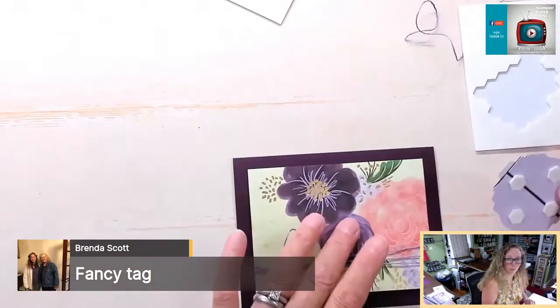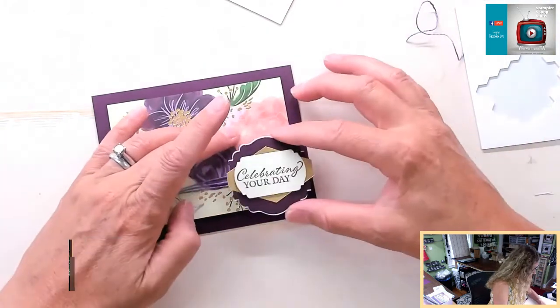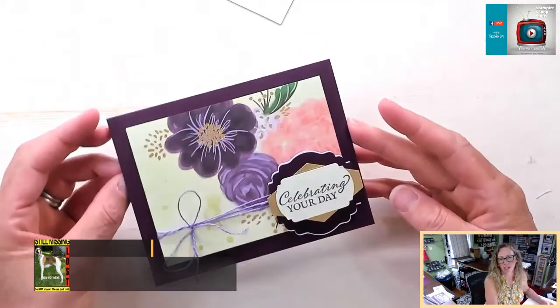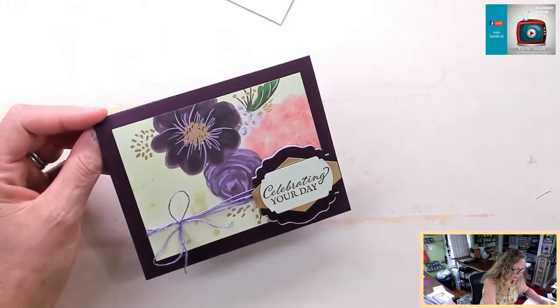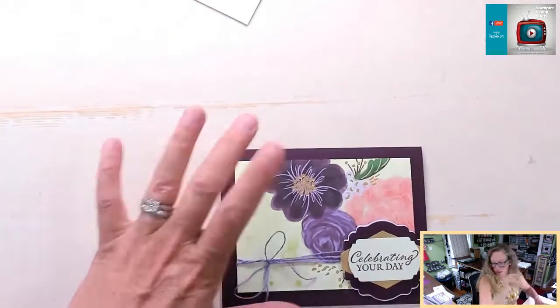All right. And I'm going to put that, make sure you can see me, right here in the bottom left corner. So there is my, I'm calling this my easy alternative because I only did one stamping and most of it was punches, and I consider punching one of my favorite things because it is so simple.